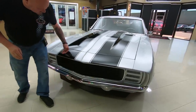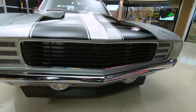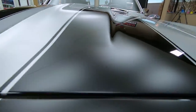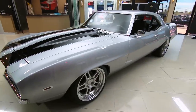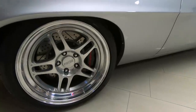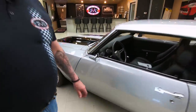That paint is slick as can be. The chrome's looking slick. It's got the RS front end on it. Man, she is beautiful. Look down the side of this beauty. She is slick as can be. Man, look at those wheels. Customized Baer brakes, drilled and slotted rotors, absolutely gorgeous.